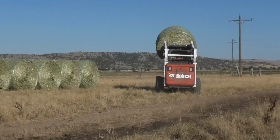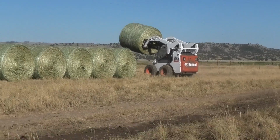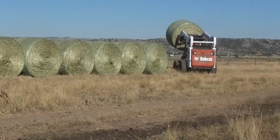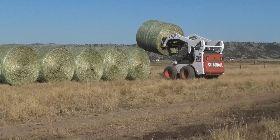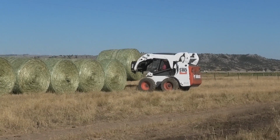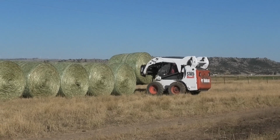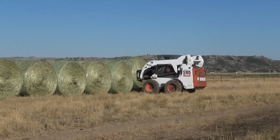I have no idea how much these round bales weigh. I'm sure it weighs a little bit more than with the grain on it still, rather than just the straw. I would like to know the difference between a bale that has just straw as opposed to the grain that's been harvested.